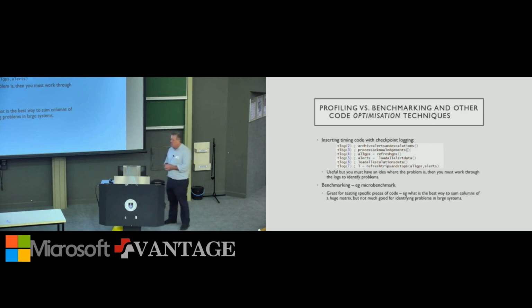The other approach is to use a tool like microbenchmark. I don't know how many of you have used it, but it's a really great little package for getting an idea of how long pieces of code take to run. It's good for questions like, what's the best way to sum columns of a huge matrix? That seems to be an example a lot of people look at. But it's not much good for identifying problems in big systems.